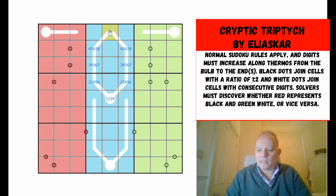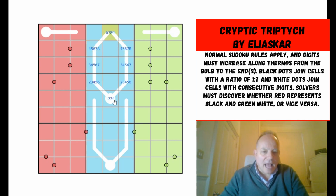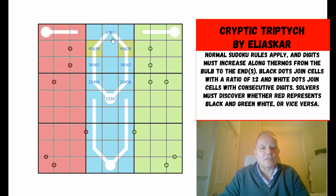And 6, 7, 8, 9. Now, what I'm alleging is that this can't be a 5, because then both of those would have to be 6, both of those 7, both of those 8 to get up to a 9 there. And that is obviously impossible within each of those rows.